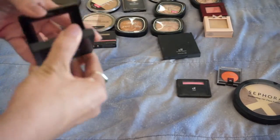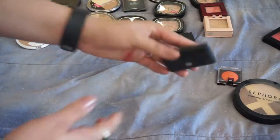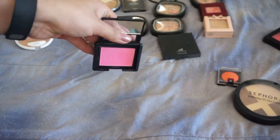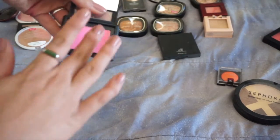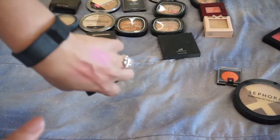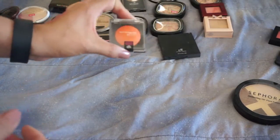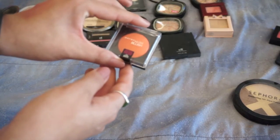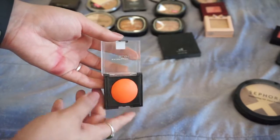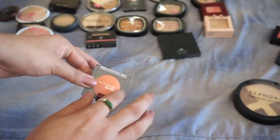This is a blush I got from an Ipsy bag. I don't like it. Getting rid of it. This is Pink Passion from e.l.f. It's a very, very hot pink blush. I think we're going to get rid of this one. Yeah, we're going to get rid of this one. This is a Maybelline blush in the shade Coral Burst. This is a limited edition, and I don't have any orange blushes, and I like to wear this one in the summer, so we're going to keep this one.